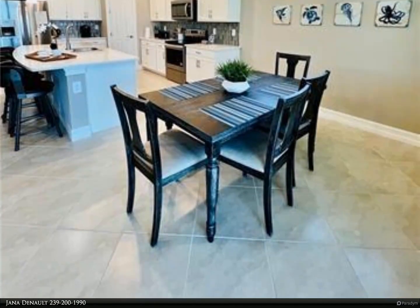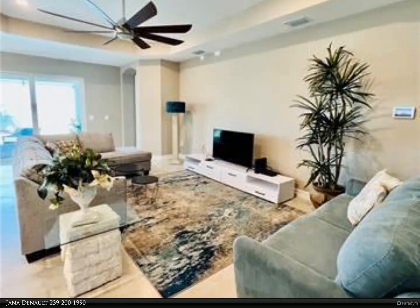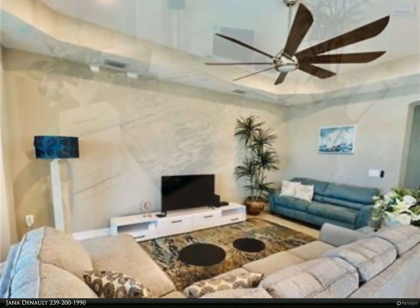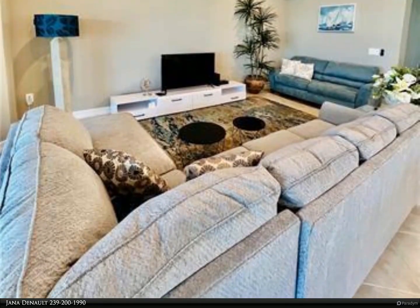This spacious home offers a 3-car garage, 3 bedrooms plus den/office, 3.5 baths. Large master bedroom with garden tub and full-size shower, his and her vanities. 2 guest bedrooms with twin beds.